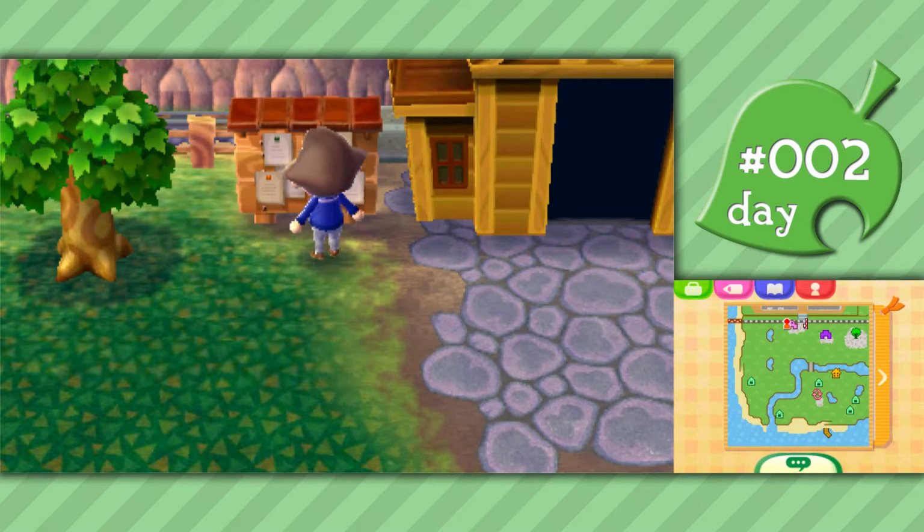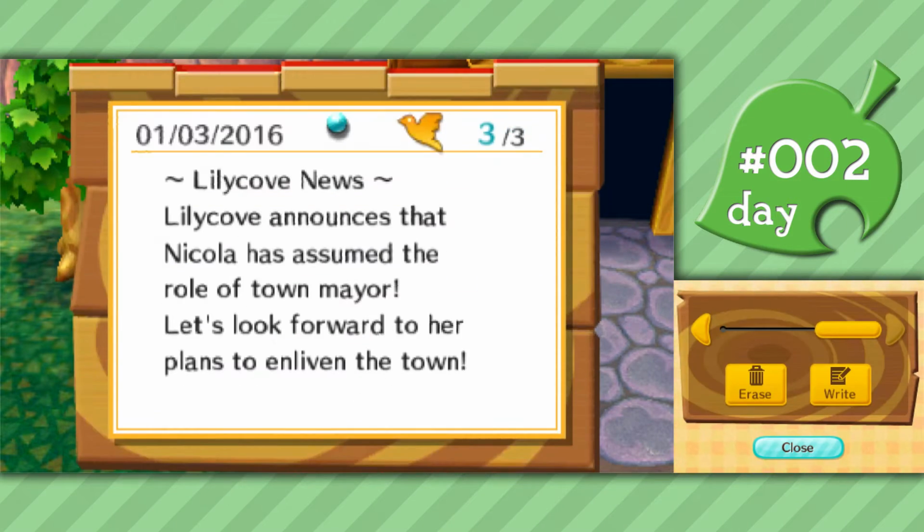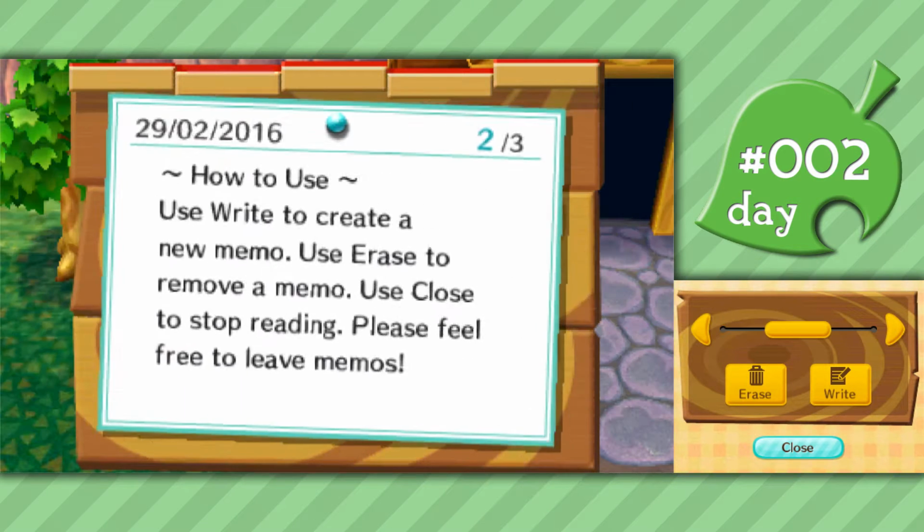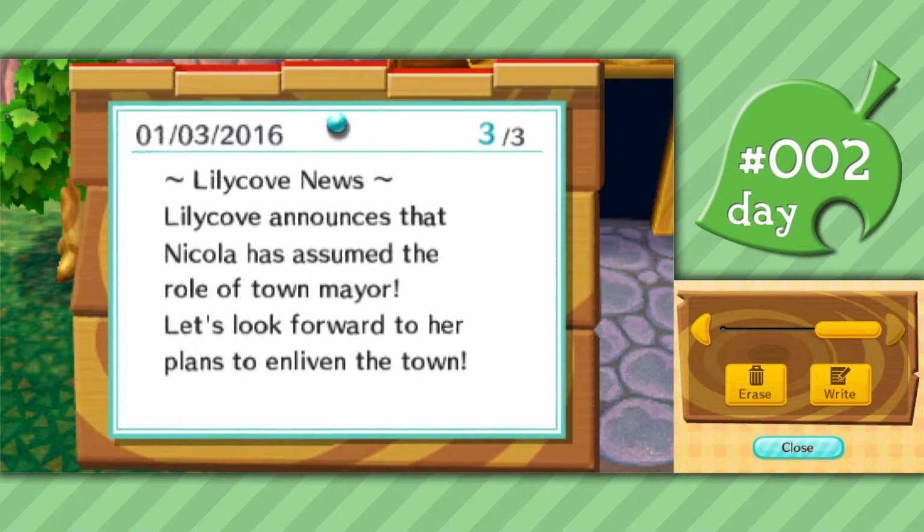But something I didn't check yesterday is actually the notice board here. So let's go back to the beginning. This bulletin board is for posting of important town announcements and how to use it. And of course it has been announced that we are officially mayor now. Let's look forward to our plans to enliven the town.